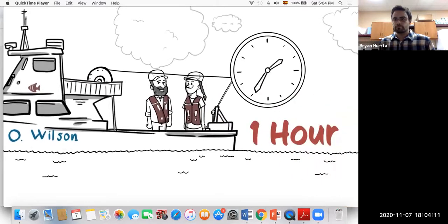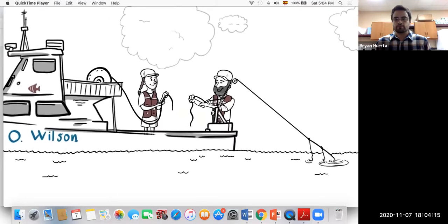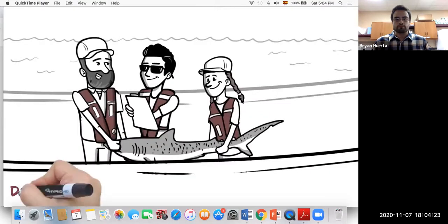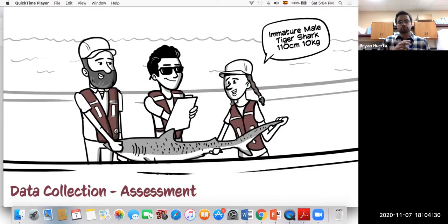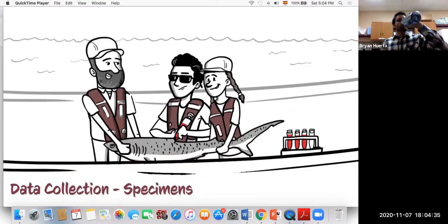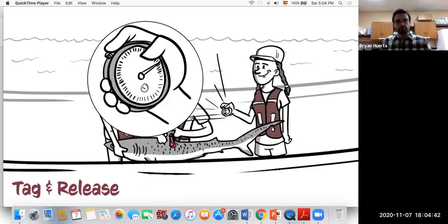After the long line soaks for 1 hour, it's time to haul. We pull the buoys onto the boat, reattach the long line to the main line, and start to retrieve the gear. All fishes that we can safely handle are brought on board for data collection and tagging. Data collection involves assessing the length, weight, sex, maturity, and overall health of the animal. We may also collect muscle tissue, otoliths, fin clips, and blood samples. Finally, we tag and release animals. The entire process from boarding a shark to releasing it takes less than 90 seconds.